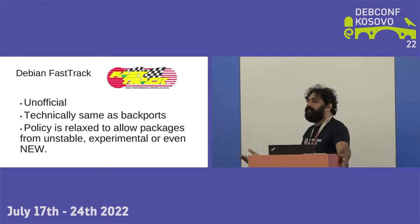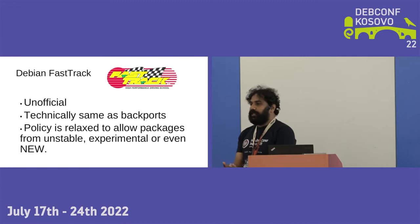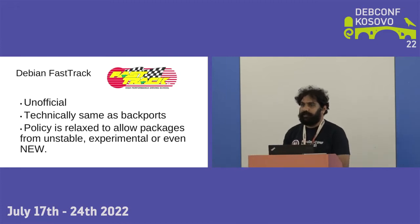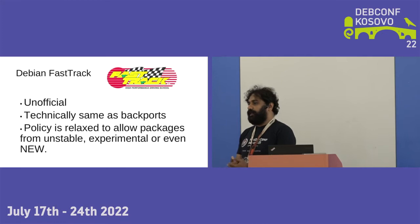And so we started this project called Fast Track because we wanted to have the GitLab package available for Debian users, but then it couldn't go to the official repos. So Fast Track is currently unofficial. Maybe if a lot of people find it useful and interesting, it could become official someday.